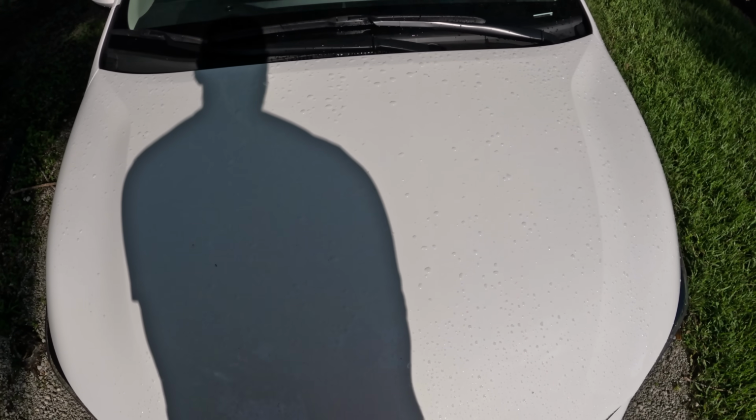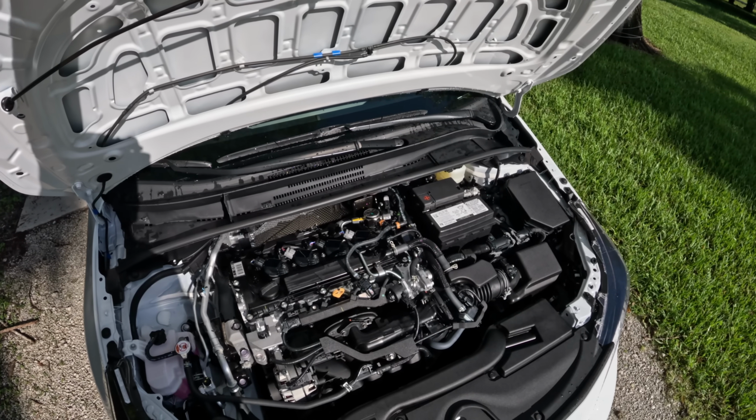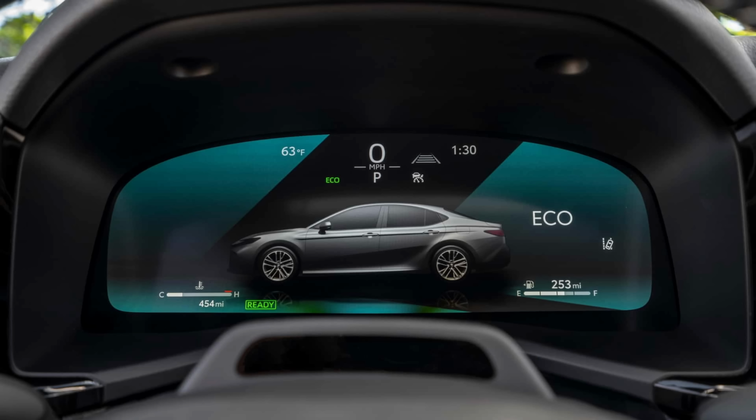The powertrain is the same, which, if you saw my quickie on it, you know what I think about this non-hybrid powertrain. Turn the ignition off here, the accessories off, so we don't run down the battery. This base 169 horsepower setup gets about 35 miles per gallon combined. Apple CarPlay and Android Auto are standard. The SE actually can also get that 12-inch.